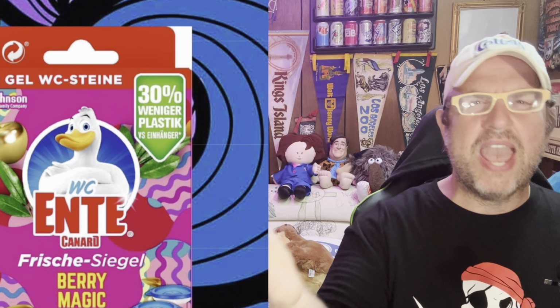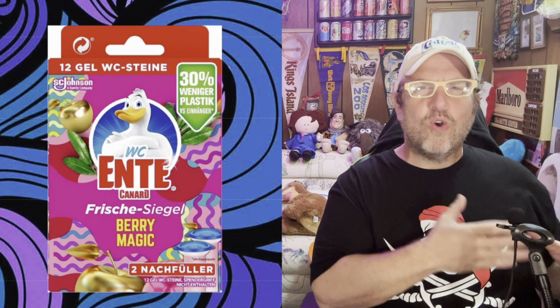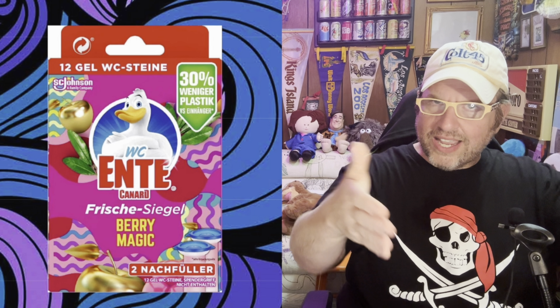In most countries, they use WC, which you may be familiar with. I always remember in Mad magazines, that's how they would mark the men's room. And it stands for water closet. And the reason is toilets, when they first came out, when indoor plumbing first came about, the first thing they did was give you a toilet inside. So it would be built into a closet.